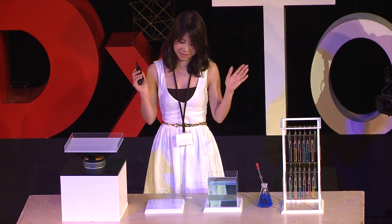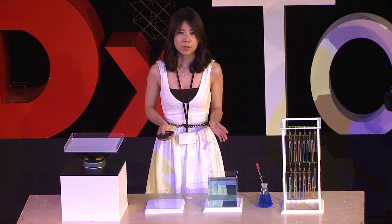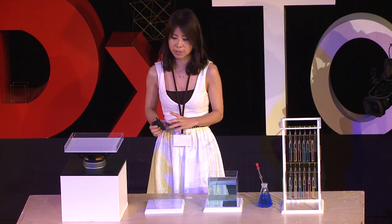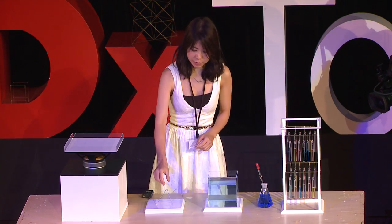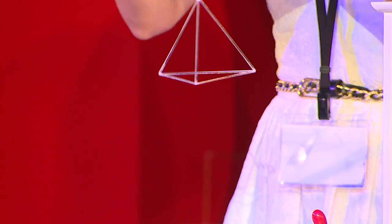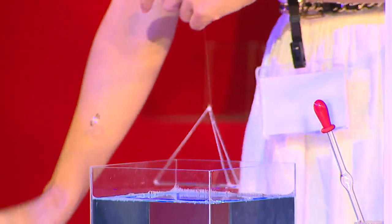So the second one in the middle is called the soap bubble geometry. When you think of bubbles, you think of a sphere. And the reason why it becomes a sphere is because it is the smallest surface area. But what would happen if we use geometric shapes to create bubbles? So let's try with this shape. This one is a tetrahedron.